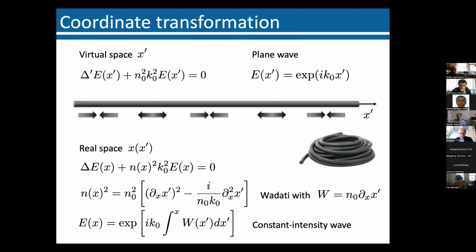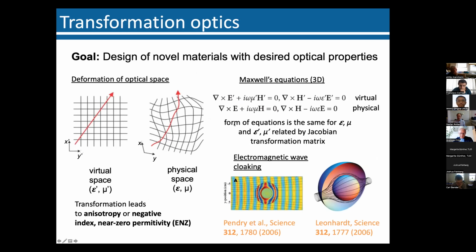Yeah, so maybe to give you the answer, on the next slide I show that, in general, transformation optics is for transforming the Maxwell equations from a virtual space to a physical space. And of course, there you have very complex coordinate transformations. What you can show is that the form of those equations is the same for epsilon and mu and epsilon prime and mu prime when they are related by the Jacobian transformation matrix.